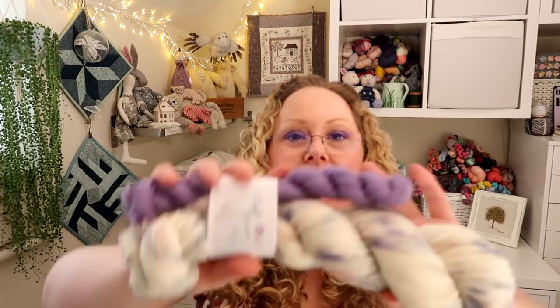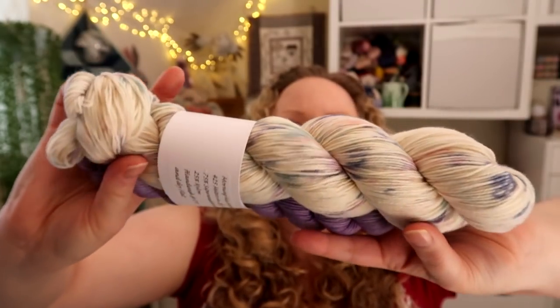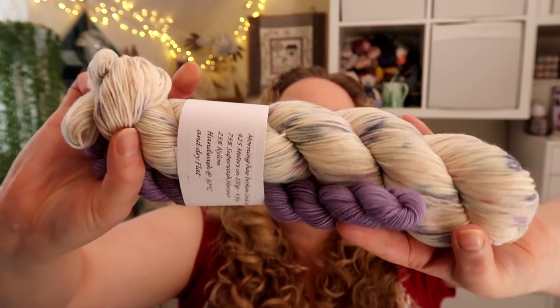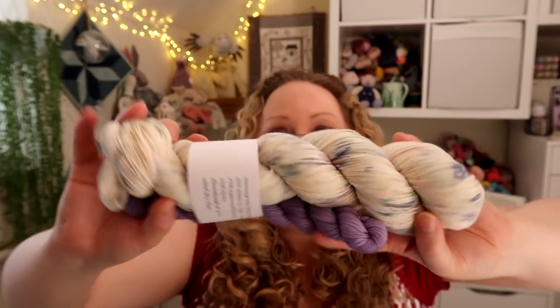I have some new yarns as well. So last week I did show you that I was going to be introducing this new colourway. That's Morning Has Broken, and it'll be available as a sock set with this purple, because I thought that that was quite nice with the rest of the colours as well. But also because I was in love with all the colours in this, I thought, well, why not bring out a mini set that's got all those tones in at the same time.